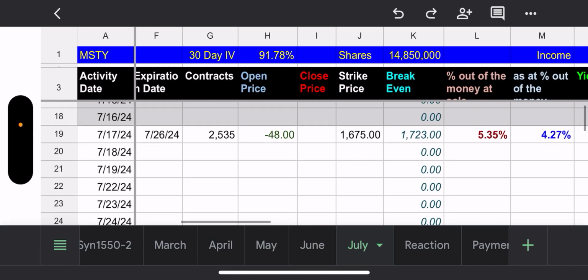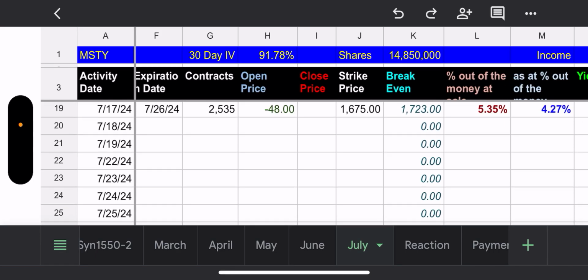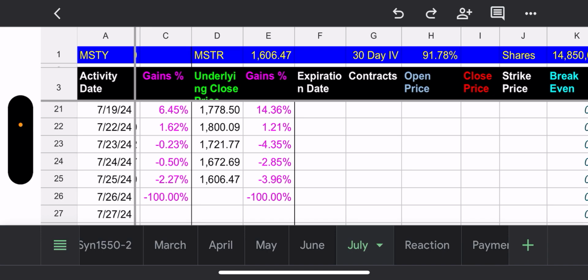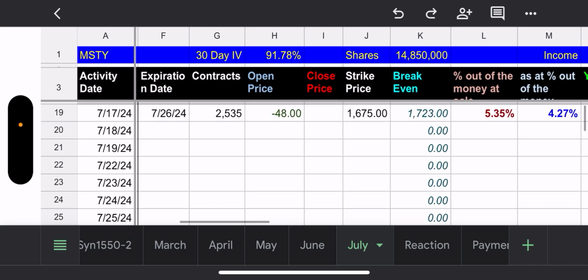Now, as far as their position leading up to today, their position expires today, so obviously they're going to have to cash settle this. They have all of their eggs in one basket, right? 2,535 contracts, 1675 strike price. Look at that. It is now 4.27% out of the money. I don't know if you guys remember, but they were not in a great position. They dipped 3 days in a row, down 4%, 2%, essentially almost 10% drop over the past 3 days, which looks to save them. So they may close out of this position at the open.